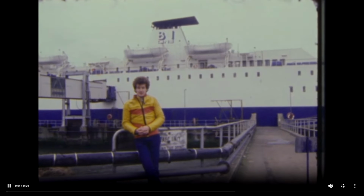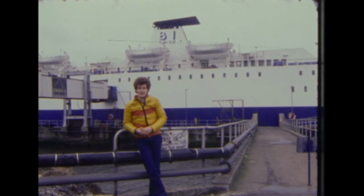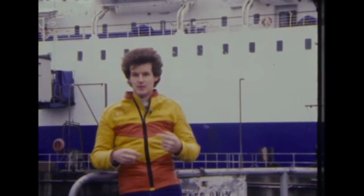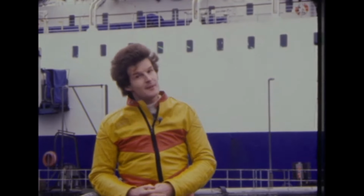Some of you may have been lucky enough in the course of a school outing or a holiday to go across the Irish Sea on a car ferry. But have you ever wondered just what goes on behind the scenes, up with the captain and down below in the engine room? Well, today we're going to try and show you. Come on.